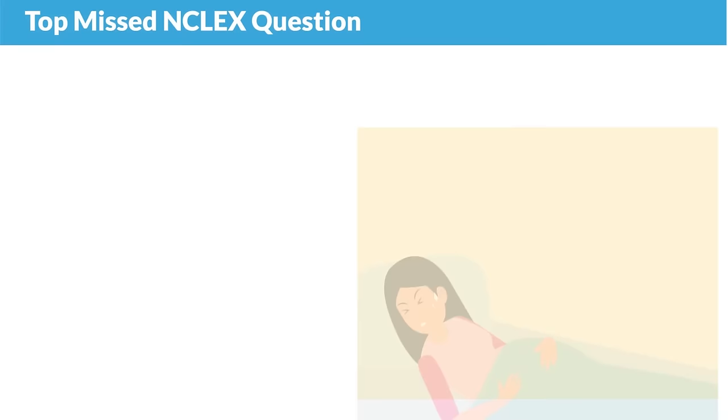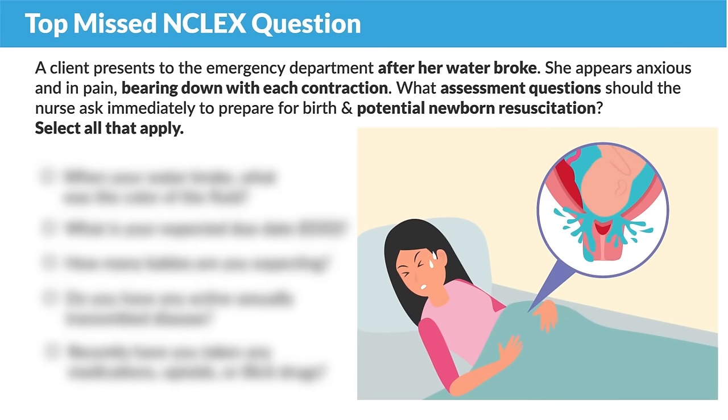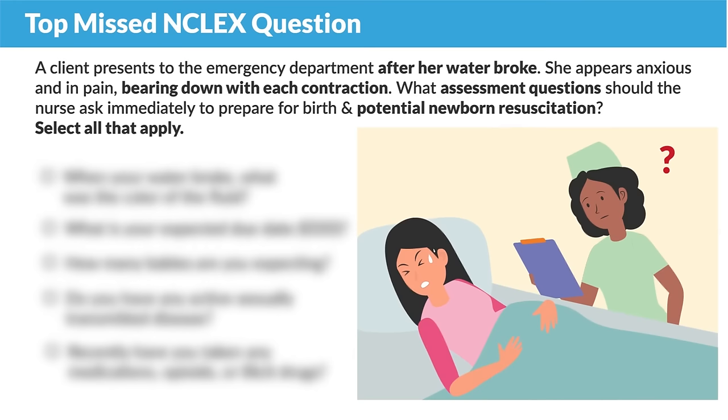So a top missed NCLEX question. A client presents to the emergency department after her water broke. She appears anxious and in pain, bearing down with each contraction. What assessment questions should the nurse ask immediately to prepare for birth and potential newborn resuscitation? Select all that apply here.